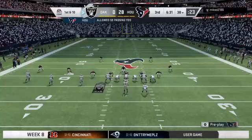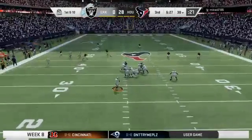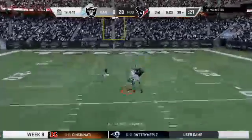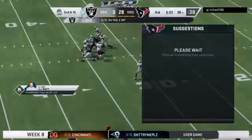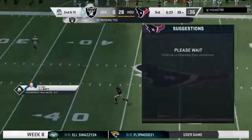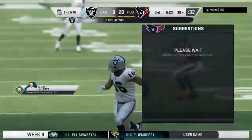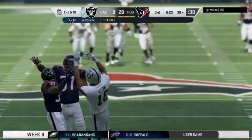From all the way up at the 38 now after a good start to the drive. Now Carr. He's going to launch this thing way downfield. And that will be incomplete. Would have been a big hitter if they had connected. Instead, it's second down. It's been this way most of the afternoon, hasn't it? This secondary really put this receiving core on lockdown.